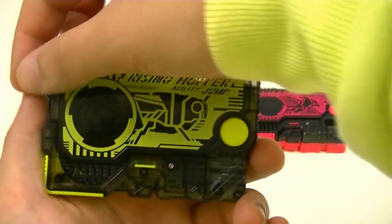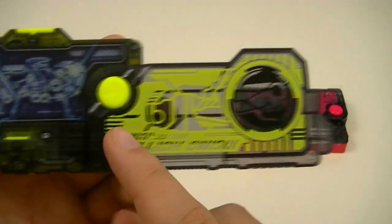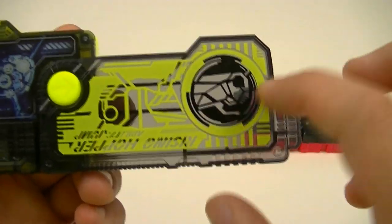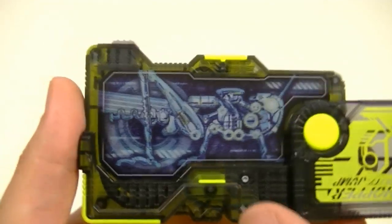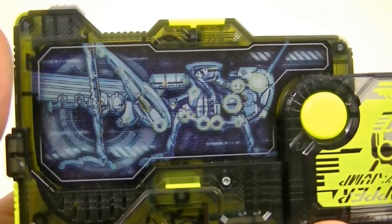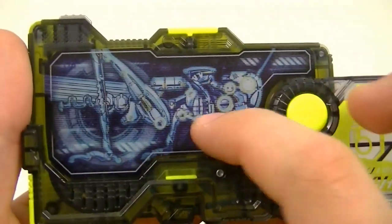You can also open up the ProgRise key to make it more key-like, which will then flip out this image where we have a silhouette of the animal within a circle, and then behind it reveals an X-ray view of a mechanical version of said animal. So in this case, we have a mechanical skeleton of a grasshopper.